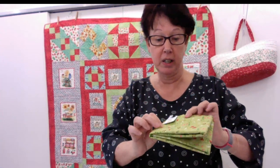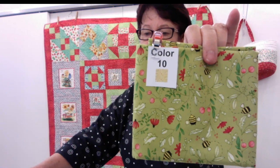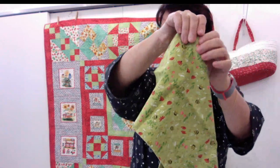Yep. All right, number 10. Number 10, the picture kind of looks like it's a yellow background, and it's not, okay? It is definitely the green, and here is this one. Hang on just a second.